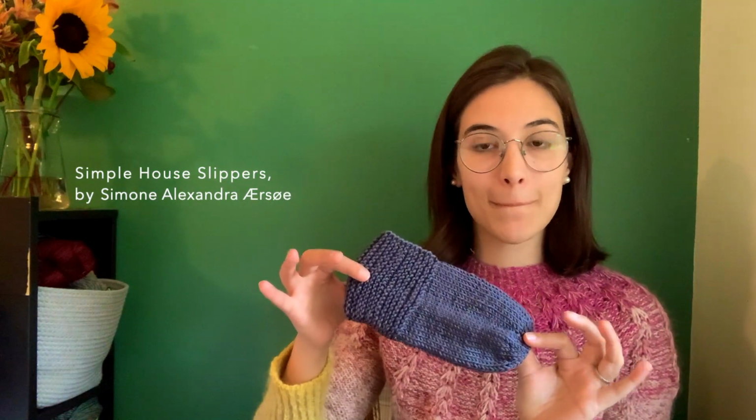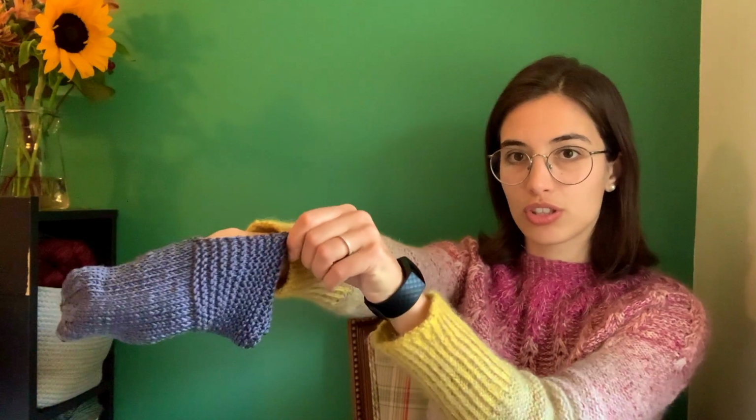And the other FO, which, no, this is a true FO, is a Christmas present. And these are the Simple House Slippers by, let's see if I can say this correctly, Simone Alexandra Ærsøe. It has letters that I do not know how to read, but I believe it's a Scandinavian name. But they're just house slippers. These are very, very good to make for Christmas presents. They're extremely fast. And they're supposed to fit a variety of sizes, because they're not socks, they're slippers.